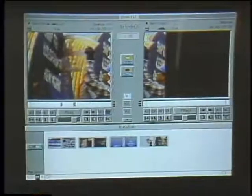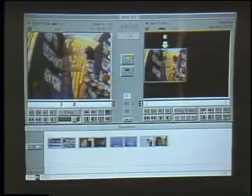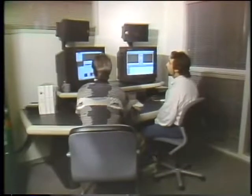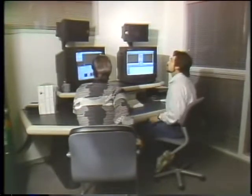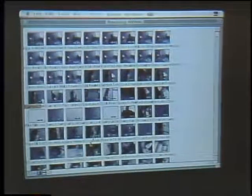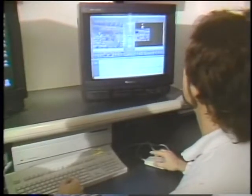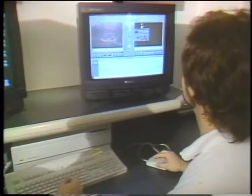This system isn't desktop video for the rest of us. The cost is between $50,000 and $80,000. But it is proving to be cost-effective for this video post-production house. People here estimate the Avid system decreases offline editing time 50 to 70%. But most importantly, it seems to satisfy the clients. In San Francisco for the Computer Chronicles, I'm Wendy Woods.